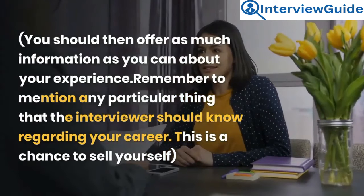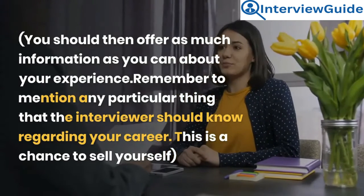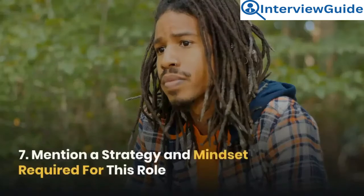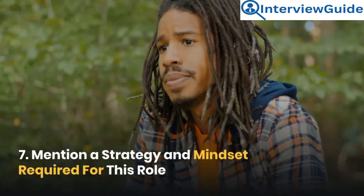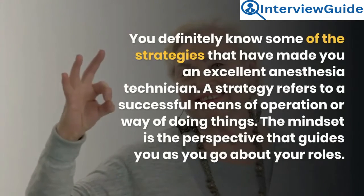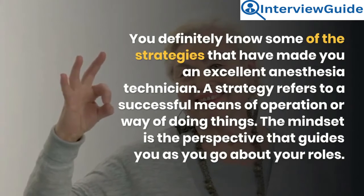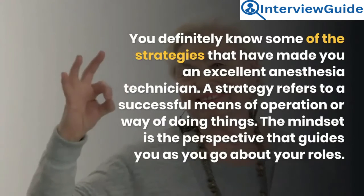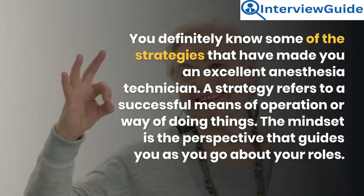Remember to mention any particular thing that the interviewer should know regarding your career. This is a chance to sell yourself. 7. Mention a strategy and mindset required for this role. You definitely know some of the strategies that have made you an excellent anesthesia technician. A strategy refers to a successful means of operation or way of doing things. The mindset is the perspective that guides you as you go about your roles.